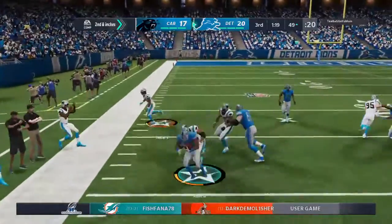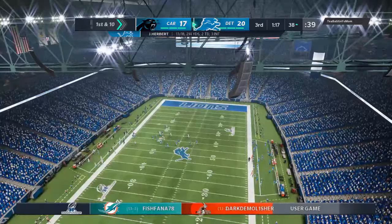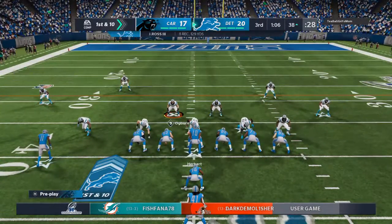Here's a quick throw out left. That's caught. And they're going to have another first down as the tackle's made at the Panthers' 38-yard line. 11 yards for number 11.